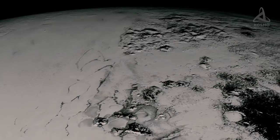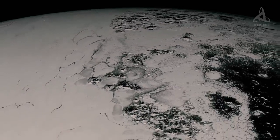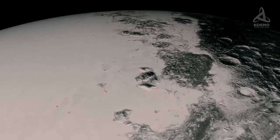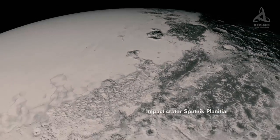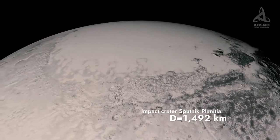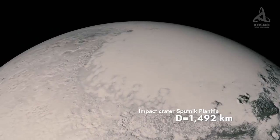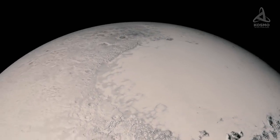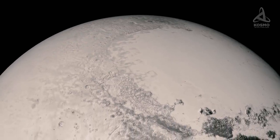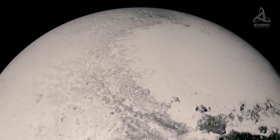The most notable geological object found on Pluto is Sputnik Planitia. This trench is likely to be an impact crater with a diameter measuring 1,492 kilometers. Sputnik Planitia is filled with frozen gases and is streaked with a great number of grooves which divide it into irregular cell-like areas measuring dozens of kilometers.